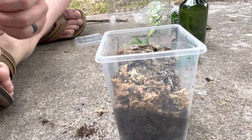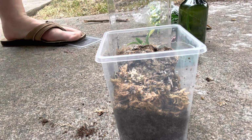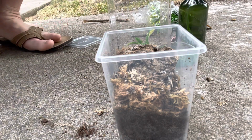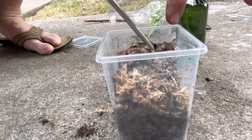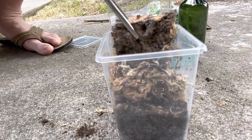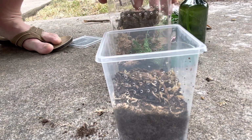All right, right behind the cork bark, catch cup is ready. Let's see how this goes. Oh, I see you. Gosh, pretty. So far, so good.